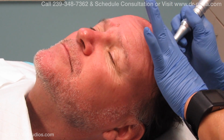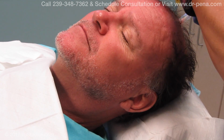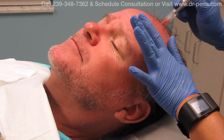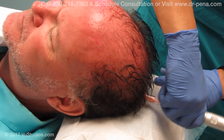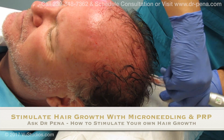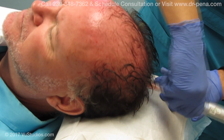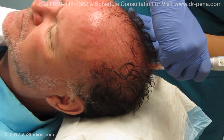I think the anesthesia has worked well. Doesn't hurt at all. Intermittently adding more platelet gel to be driven in. Now we're getting the occiput, or the back of the head. It's an area very common of male pattern baldness, and is often seen as one of the early ones to do well with this treatment.